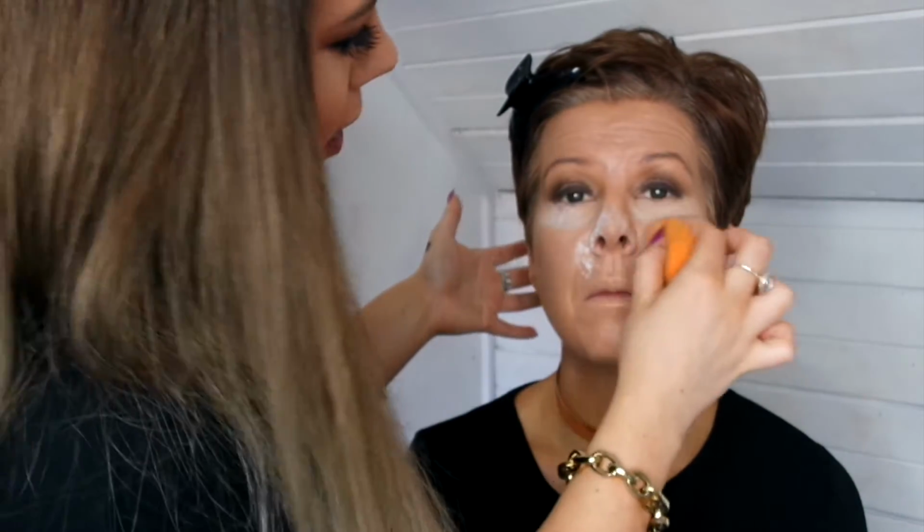And then I'm just going to set around Mum's nose area because Mum has got oily skin. So I want to just set around there so it doesn't move throughout the day. And Mum does like to wipe around her face with a beauty blender throughout the day, even though I tell her not to. So I'm setting this in place.